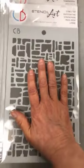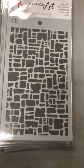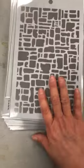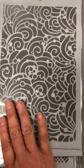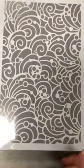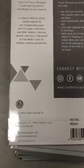So here, let's go. Ciao Bella, Italian company. New stencils, beautiful stencils. 7,95 seulement. Pas dispendieux. Let's go. Donc, abstract bricks. Voilà. C'est quelque chose vague. No, shells and bubbles. Les coquilles et boules. This looks like something tricot. This one is called knitting.